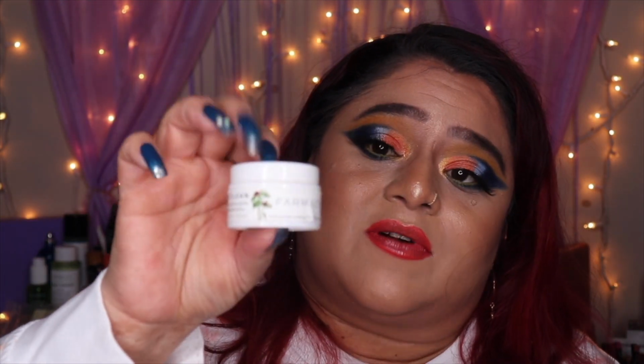But yes, this is the Pharmacy one. I might get like a small thing of the Clinique one just to try it out to see which one I like more, so that I can purchase one or the other, either the full size of the Pharmacy or a full size of the Clinique one. So yeah, that is that. Next up is the Ole Henriksen Banana Bright Eye Cream.